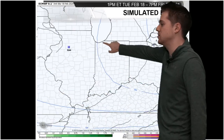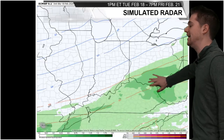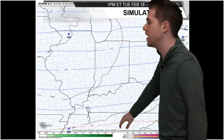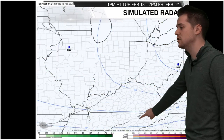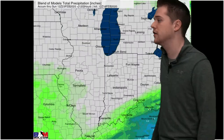Look at that big H. That big blue H is going to stick over our area the next several days, leading to more abundant sunshine. We will have some clouds here or there, but it is going to suppress all of that moisture down to the south. Maybe some snow down there in Tennessee as we work into Wednesday. Can't rule that out, but not for us here in Indiana.